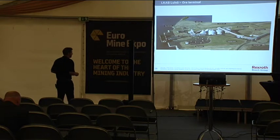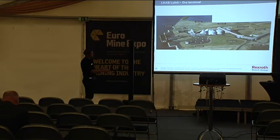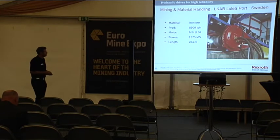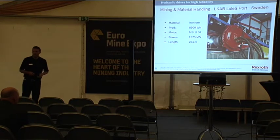And then finally we have the ore terminal in Luleå. The trains are coming in here, empty the material, the conveyor take the material out to the boats. So we have both small conveyors, as you see here, and big conveyors with big inclination, 13 degrees or even more.